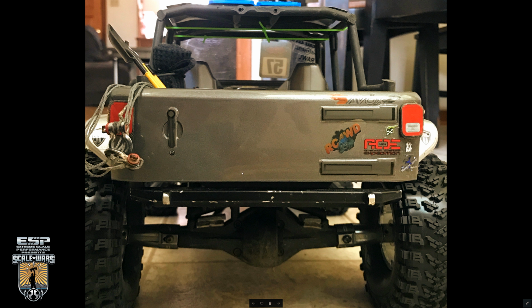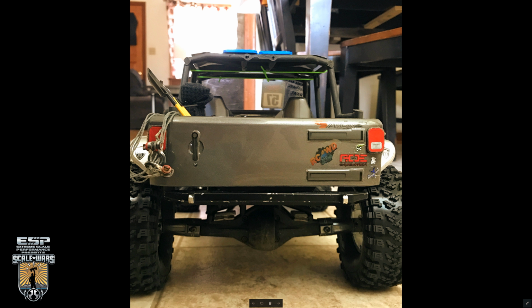Not bad. A little lacking in detail in the rear. I would have liked to see some more detail back here somewhere. You know, maybe cut these out and drop some real lights in there. Would have been awesome. Hang some D-rings off of these little holders here. These little mounting brackets, whatever they're called. Definitely put some D-rings on there.